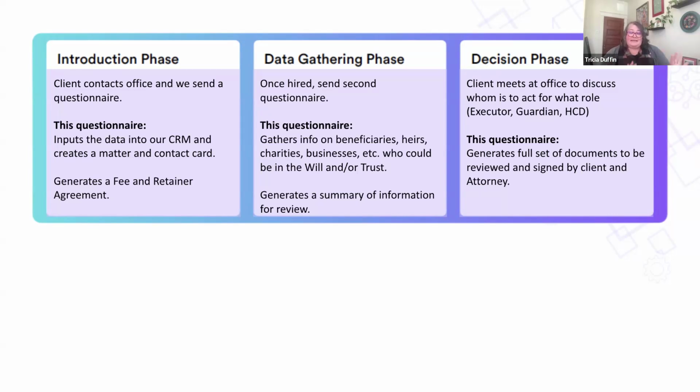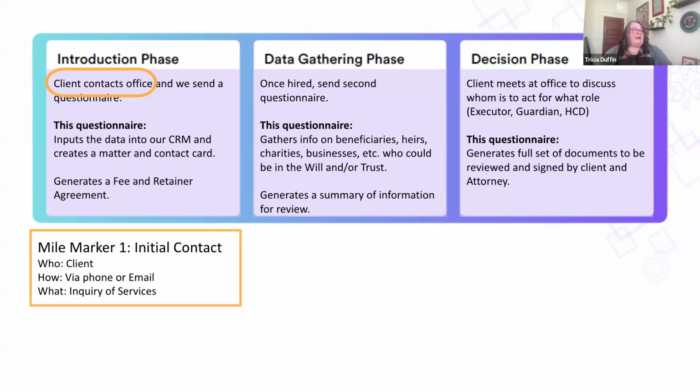Now that we have this ideal roadmap, I'm going to start looking at mile markers. So we're going to start with mile marker 1. This is initial contact, and I'm going to focus mostly on this introduction phase here. So the client contacts the office. This is the first initial contact. Who is doing it is the client. How they're doing it is via phone or email, and what they're asking for is an inquiry of services. So we have a step here that's a pivot point, first introductions.